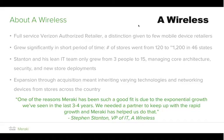When I started about 5 years ago, we had 120 retail stores. And the trajectory of the market was to consolidate a lot of these indirect dealers. There was a program called the Big Six at Verizon, and each of them had 300 to 400 locations.